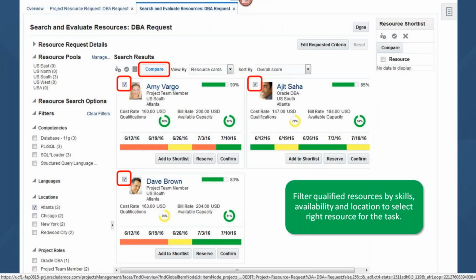For users, you can break out what their skill sets are. You can show what location they're in. You track what their availability is. So you're able to do a qualification assessment based upon what's asked for. Do they meet the need? And also an available capacity. And you get the nice charting to be able to understand, all right, who do I actually want to assign on this project?